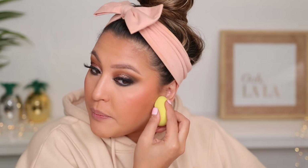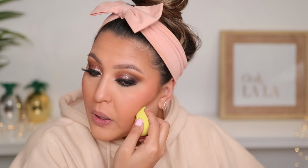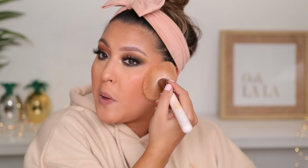I also need to fix my bronzer a bit because it's looking all over the place. Let's take the little guac. What I do is I don't even take any true product. I just go like this and slowly sharpen it up right there. Blend it out. Let's take the highlight.